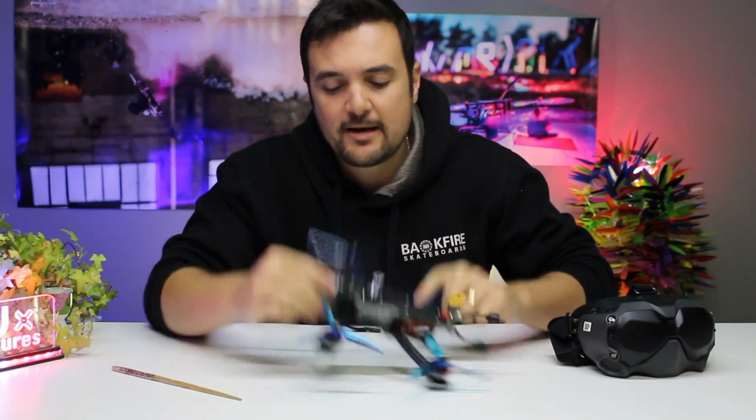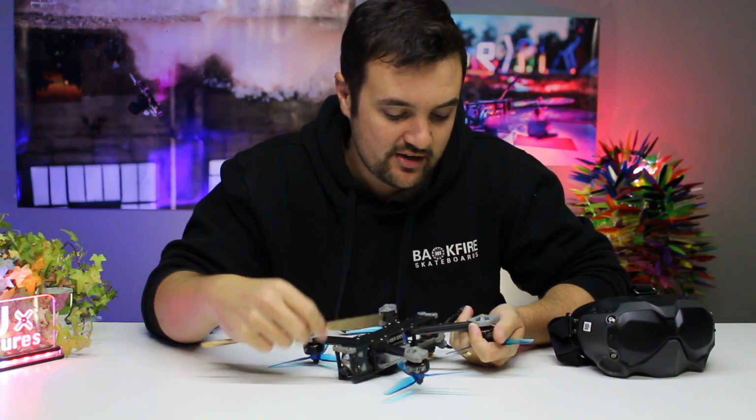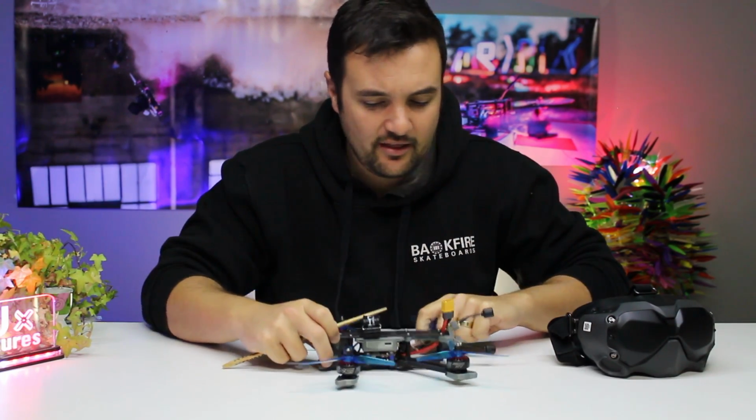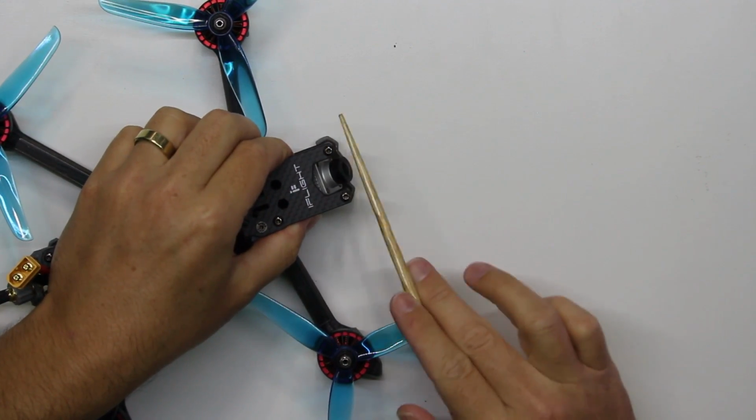The other thing I don't like, I did have to tighten all the screws up, so when you first get this out of the box, make sure you take 2 seconds to tighten all the screws up. And then the only other thing is the camera at the front is a little bit exposed. I wish they could push that back just a little bit.